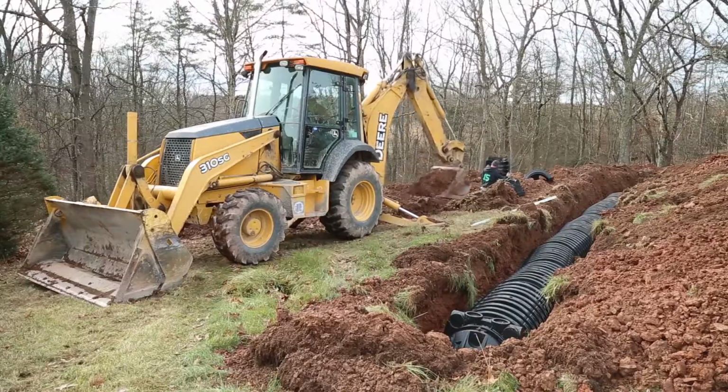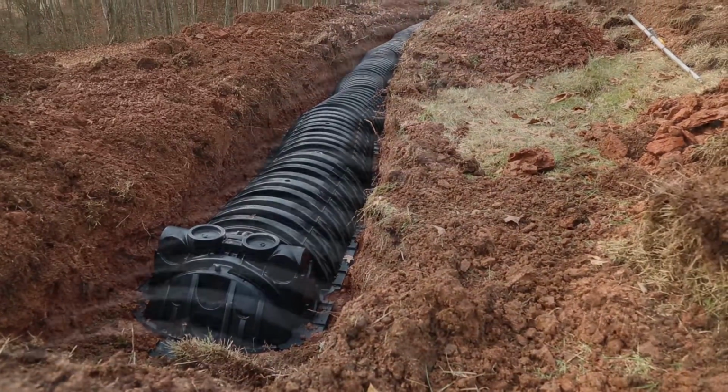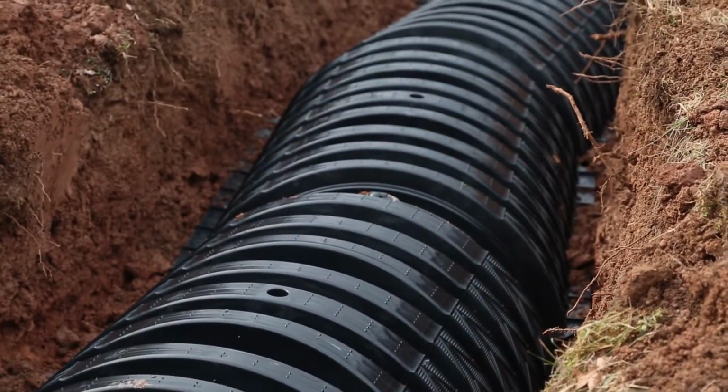This is what they call a chamber system, yes. You dig a 3-foot wide trench, you just lay them in the ditch, they hook together when you lay them in there, and you put the end caps on them, and it's just a dome, and it allows you more storage for things to drain into the soils.